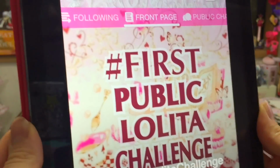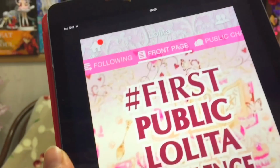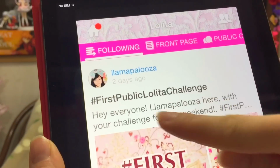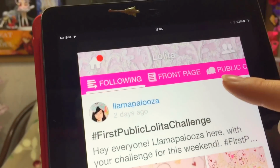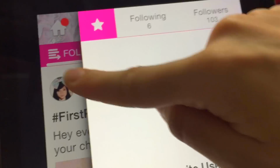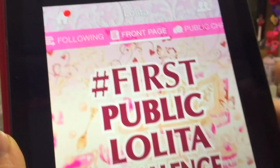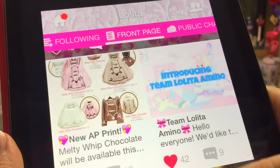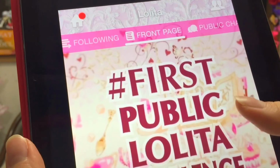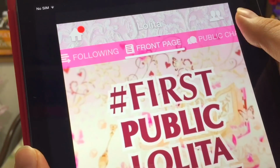I am already part of it, obviously, but this is how it looks. It has a front page here. You can have a look who you're following, what they have been posting. I'm already following a couple of girls, so these ones will come up on my following. Then you have the front page, which is like your news feed, and then you can see what everyone has posted recently and what's up and coming. So that's a start of it. Very easy to see. It will look pretty similar on your phone.